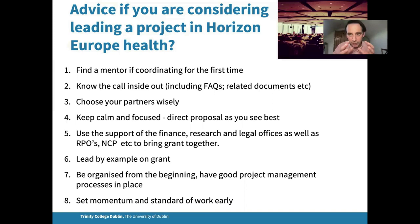And in terms of the grant, if you're awarded, I always make sure our organization leads the first deliverables. So we'll set the standard and everyone else will then see that. Be organized from the beginning, have good project management in place. And as I said, that helps with communication and keeping that momentum, and set that high standard early and never drop from it. That would be my advice.